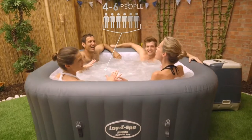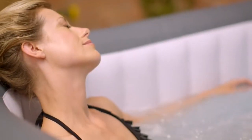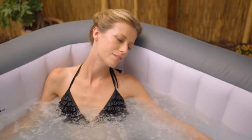Designed for 4 to 6 people, the Hydrojet Pro massage system is powered by 8 directional and flow adjustable water jets, as well as 120 surrounding air jets. This rejuvenating massage offers a similar massage experience to a fixed hot tub for a fraction of the price.